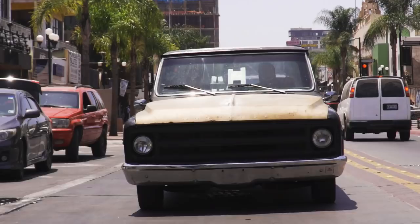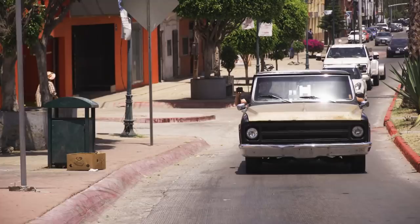I don't think I stopped at one red light, not one. I didn't stop at a stop sign. I don't even know what alto means at this point, because they say alto and no one's stopping. So I just kept going the whole time. It was great. Me and Merlin cruised through Tijuana and I love it.